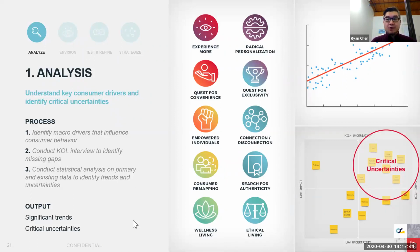The next thing that we want to have, and perhaps more importantly, is the critical uncertainties. These are the trends that we are not sure of directions or the impact. For example, it's consumers' attitude towards sustainability. We know that sustainability is going to be more important. However, we don't know exactly the degree of impact in the future. It's important to note that the critical uncertainties are specific to each industry and challenges. So you need to investigate what are your critical uncertainties.